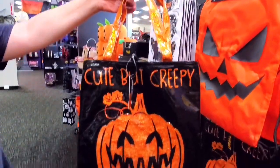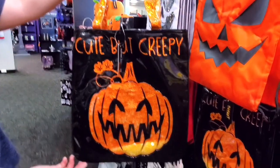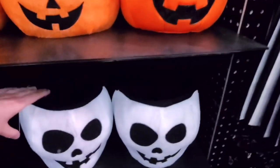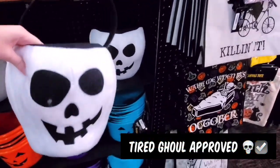The whole gang is here. Isn't that adorable? I really like this. I know. Look at these pumpkins. So they're like plush too. They're plushy. Wow. Oh, he's plushy too.